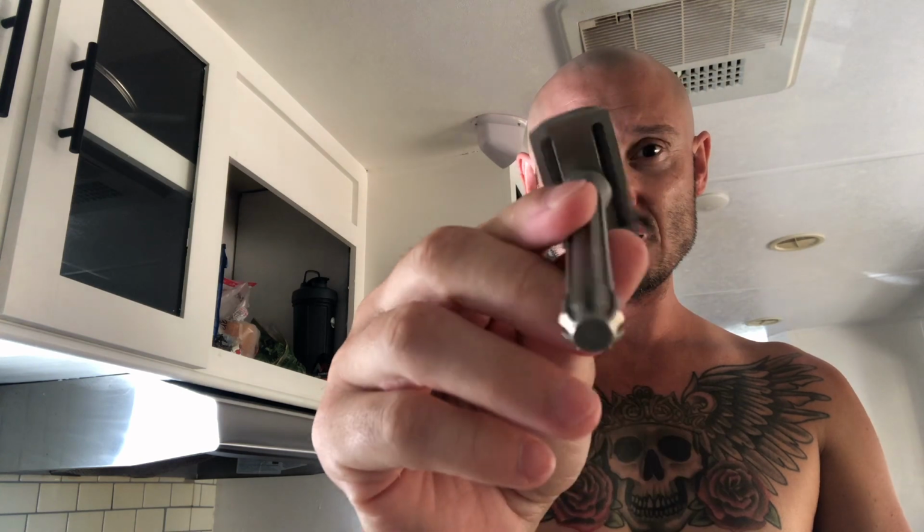Blackbird in the titanium. Love this razor. It is blade forward. It is what I would consider aggressive. It is my second favorite DE. My first favorite is my WR2, my Wolfman, at a 1.55 gap. And that is a bit more efficient than the Blackbird, but smoother. This is still smooth to me, but yeah, it's pretty aggressive.